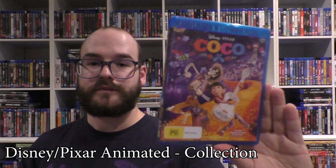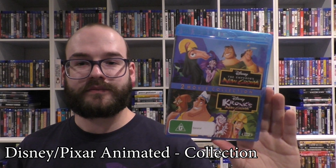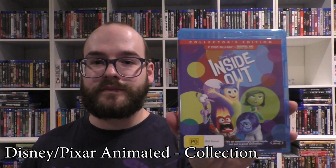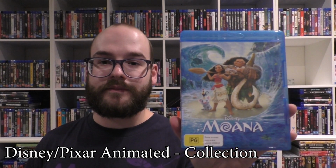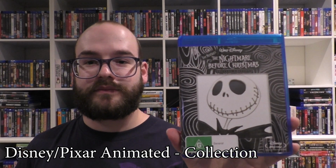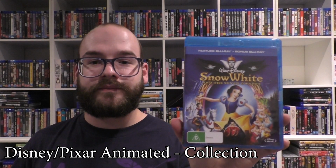Then we have my Disney/Pixar animated selection, which is basically Disney animated, but because Pixar was, of course, incorporated into it, I've added them to the bunch as well. It's a whole selection of animated features. I'd argue my favourite's probably The Incredibles. All these are childhood favourites for the most part. Monsters, Inc. I love as well. Some of them have aged very well, some of them have not.